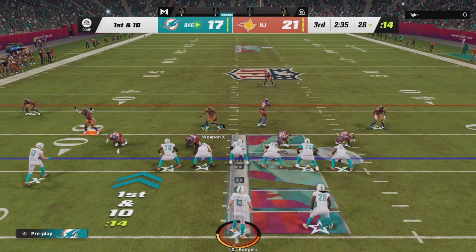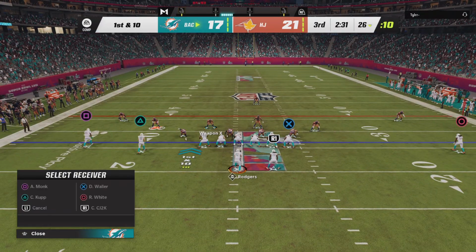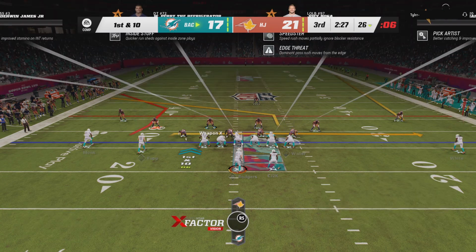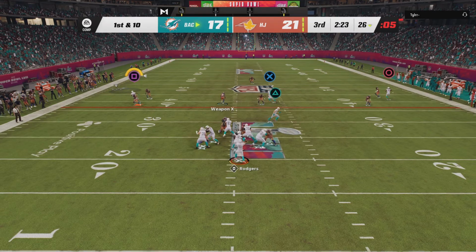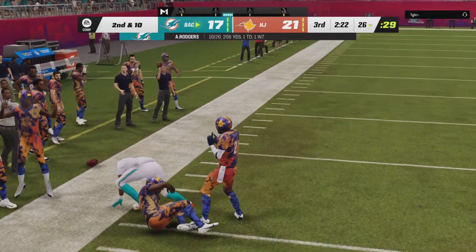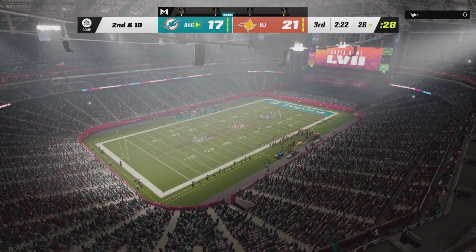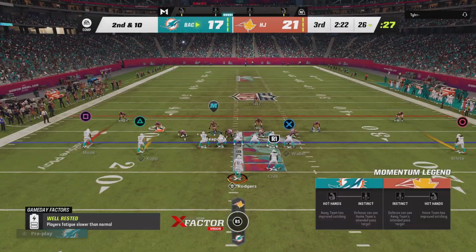First and 10 at the 26-yard line. On play action, Rodgers. And that's going to be incomplete. Too tough to hold on to that one. It's 2nd down. A misconnection there. He's hit on just 50% of his passes thus far. That's not where you want to be.